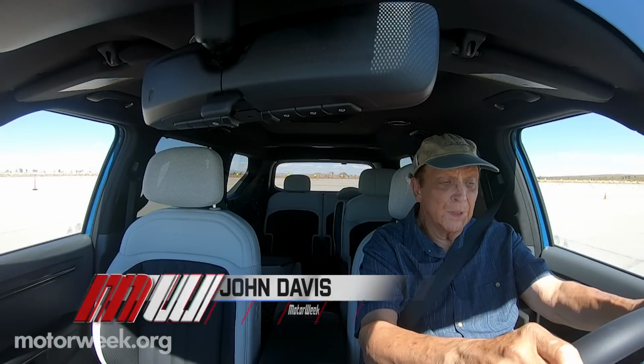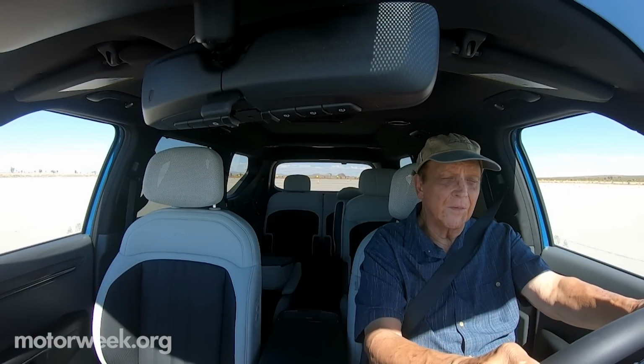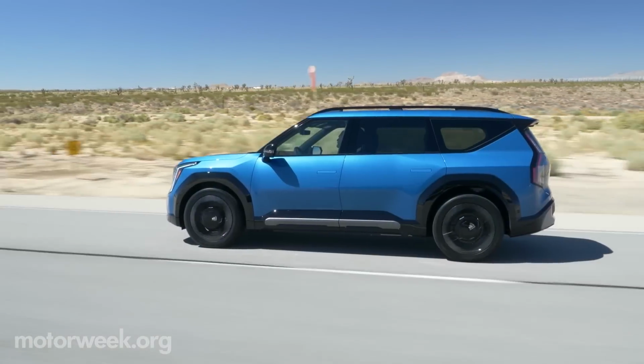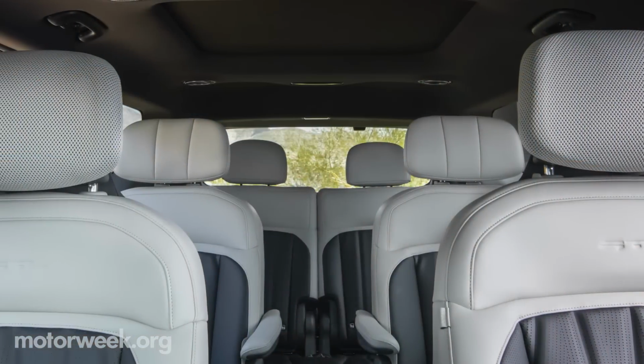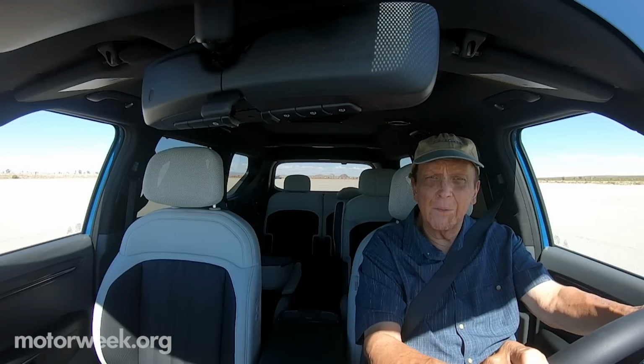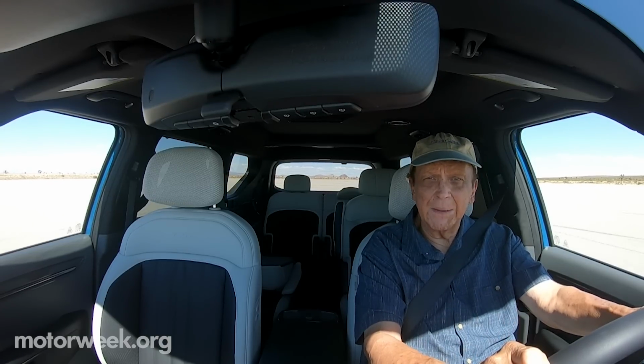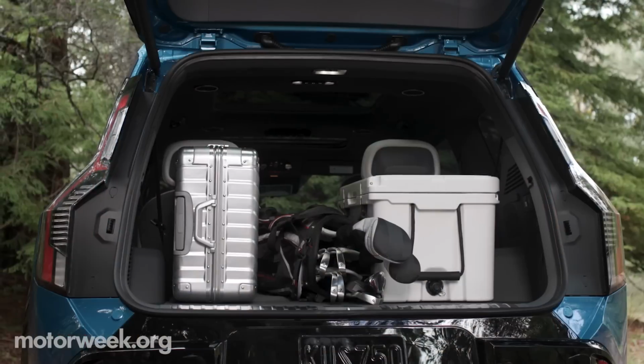It would be impossible to evaluate the Kia EV9 without comparing it to the very successful three-row Kia Telluride. They're both about the same size. They both seat similar capacity. Basically, the EV9 will seat 7, the Telluride will seat 8. Towing capacity is about the same at 5,000 pounds, and cargo capacity is within 10% of each other.